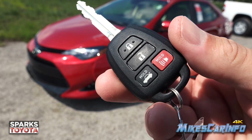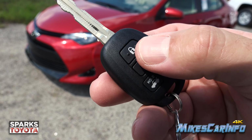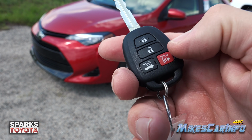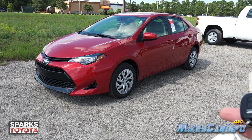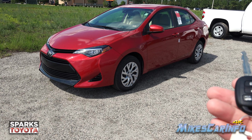This is what the key looks like. It's a pretty traditional key, but it does have some useful buttons. Lock and unlock the doors, unlock the trunk, and a panic button here. Also has a Toyota emblem on the other side. Let's go ahead and push the panic button and see what happens. So it basically just beeps the horn, flashes the lights.